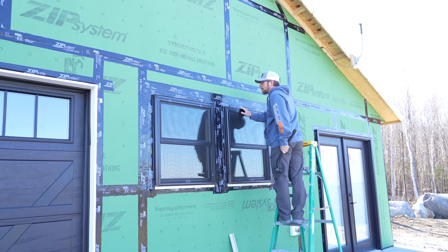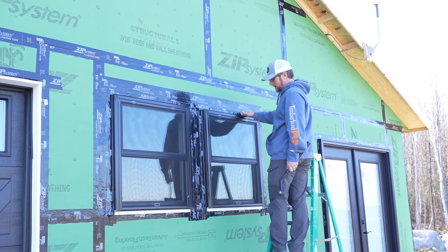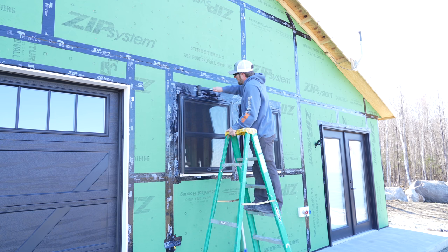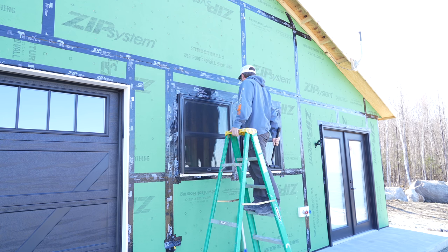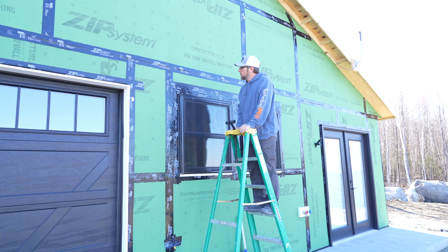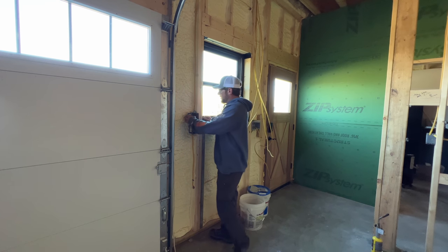No idea where that rain would be coming in from because it's sealed up so nicely. That should be sealed good. We'll wait to test that until Gina gets here so she can be watching the inside of the window while I'm hosing it down.